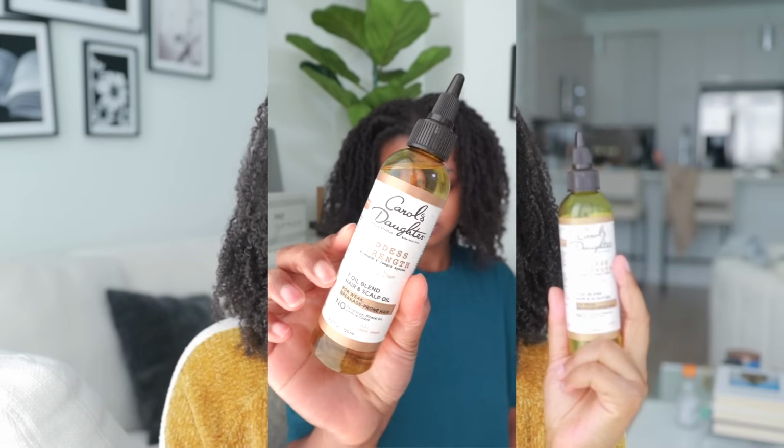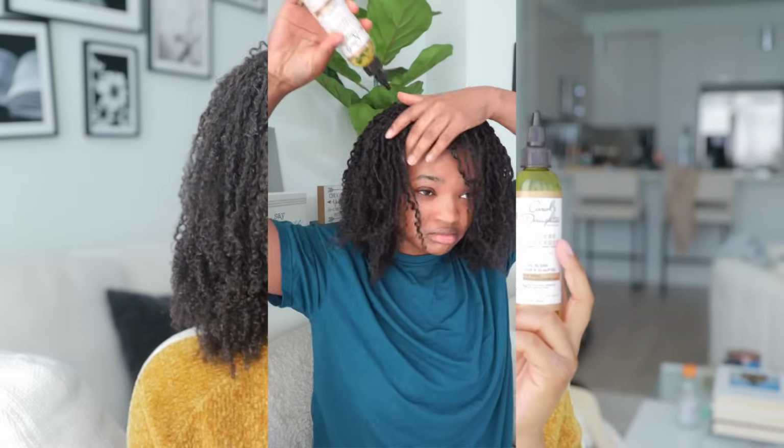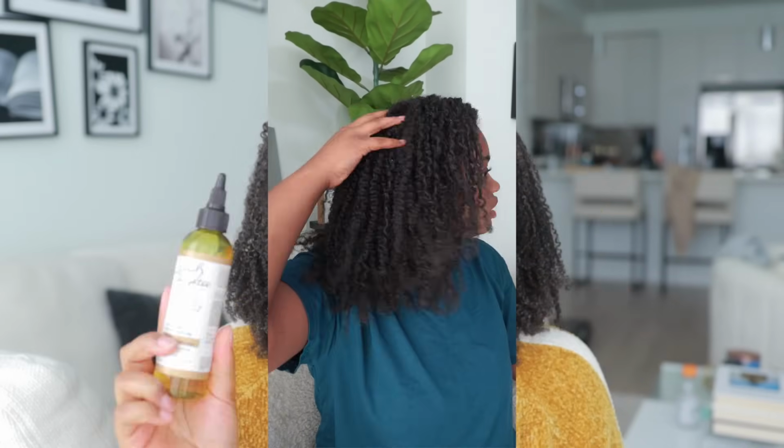Basically what I did was just saturate my hair in this oil, and this to me helps break down all that gunk and buildup that's been on my scalp for weeks, which makes it a lot easier for me to get a good cleanse when I go into shampoo. So we're just going to skip that part of the video, but I do use this oil again later on, so you'll get to see my thoughts in real time.